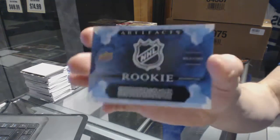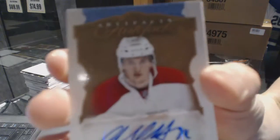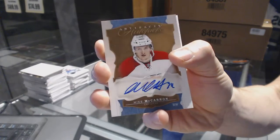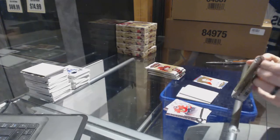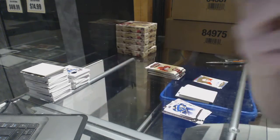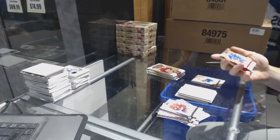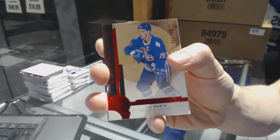Rookie redemption wild card number 212, which we ran between everybody. We've got an auto fax for the Montreal Canadiens, Mike McCarron. Legend number to 499 for the St. Louis Blues, Brett Hull. Ruby number to 299 for the Quebec Nordiques, aka the Colorado Avalanche, Joe Sakic.